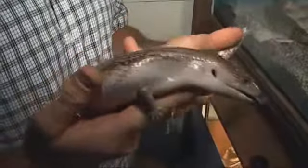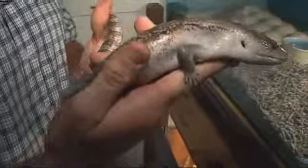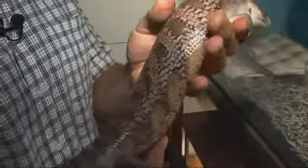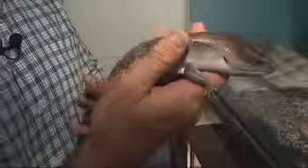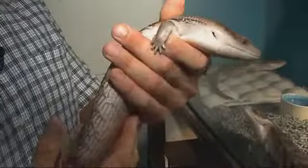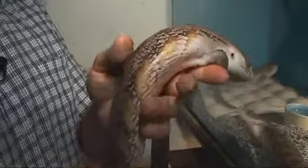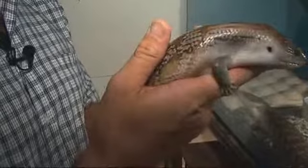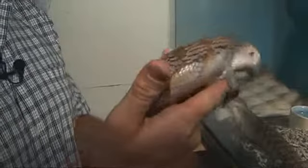This is a year-old northern blue-tongue skink. As you can see, they're quite hefty. They actually can grow a lot bigger than this. Fully grown, a northern blue-tongue would probably reach 60 centimetres long, which is quite a hefty animal. Same sort of diet as other blue-tongues: vegetables, fruit, insects, mice, and cat food makes up a mainstay. And they do quite well on it.